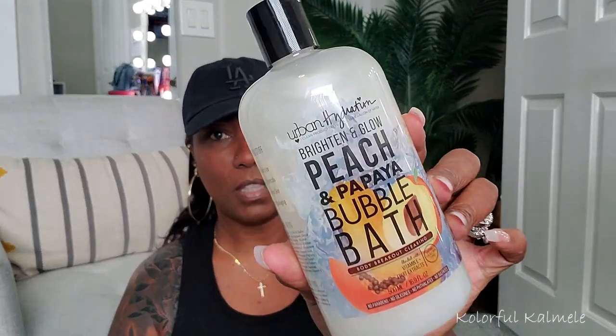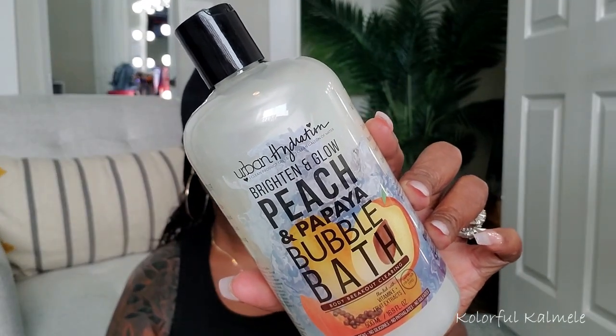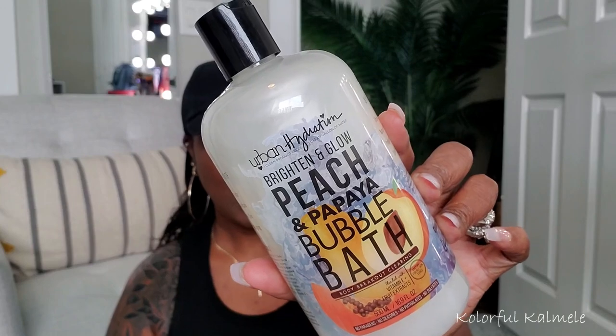It smells so good. And then also this brand, Urban Hydration. It's a Brighten and Glow Peach and Papaya Bubble Bath. I love taking baths, you guys. I have so much bubble bath and shower gel and stuff. But this is what this one looks like. Really, really pretty. I wasn't able to smell this because it's sealed, but I said, you know what, let me take a chance. The scent sounds like it smells delicious, so we're going to check it out.